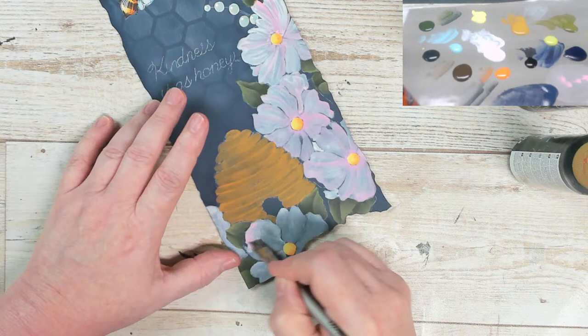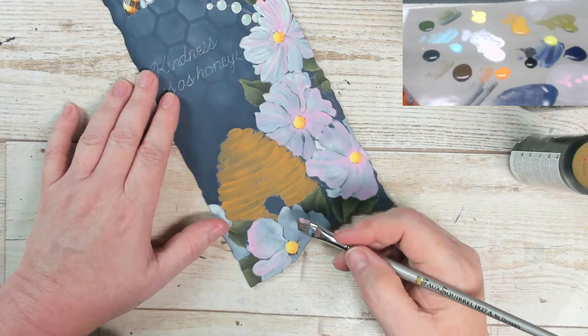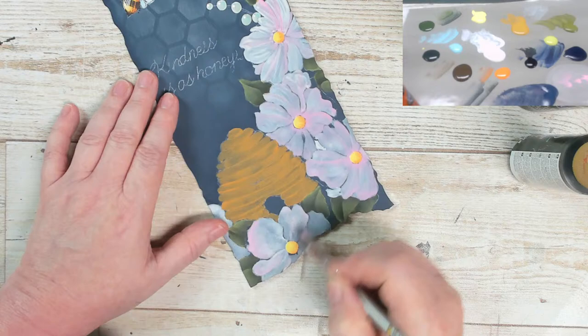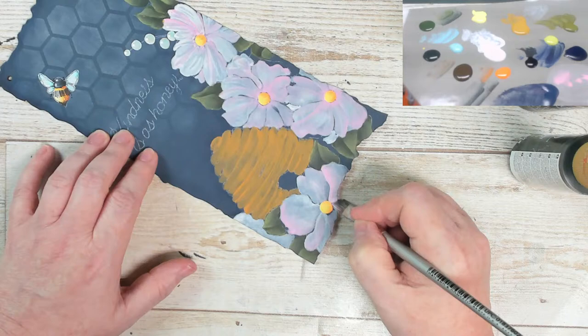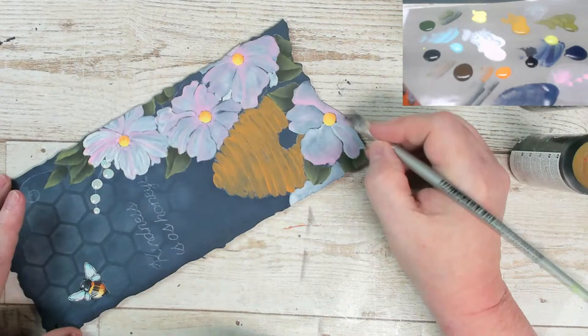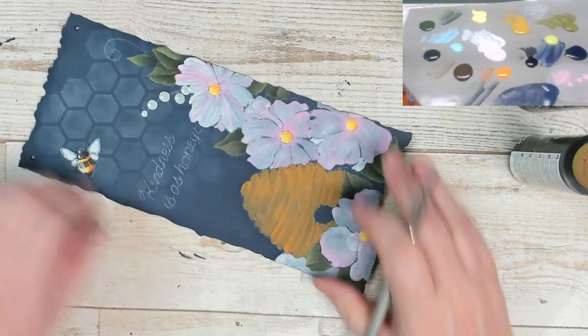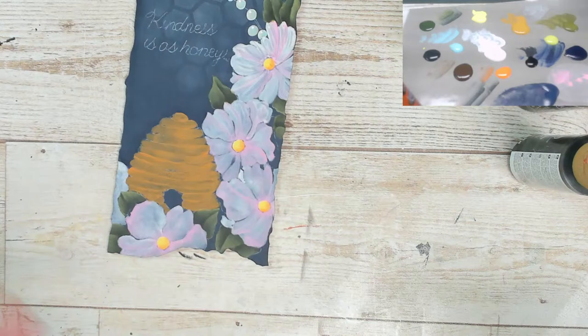There we go. I love bubblegum pink. I just think it's such a pretty color. Easy peasy. And I don't worry about whether every single float is the same color or the same value. At this point, I'm not worried about that. But I just want everything to have that nice little pinkish tone.